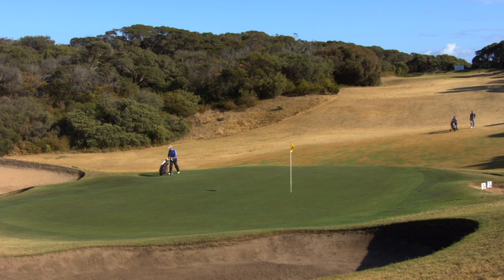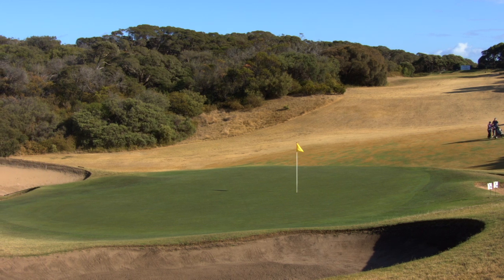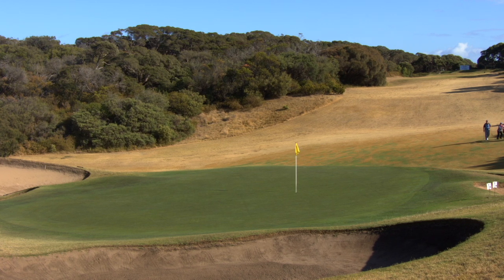Back here for the Legends Higgins Coatings Pro-Am here at Portsea Golf Club. And our vantage point is at the back of the 7th hole. A beautiful par 3, considered one of the finest par 3s, not only on the peninsula, but in Australia. It has a name, the 18 holes here at Portsea all have distinguishing names. This is called Glory Box.